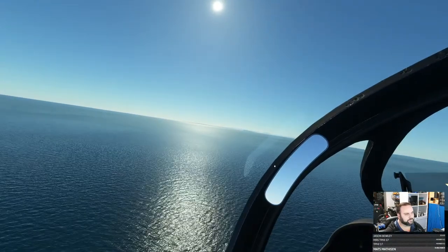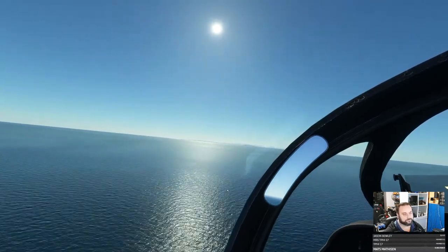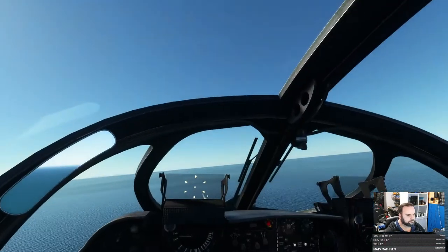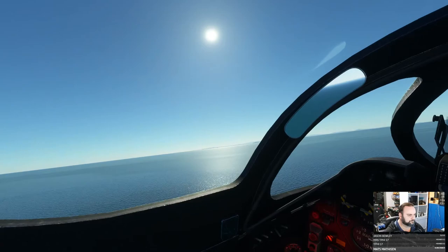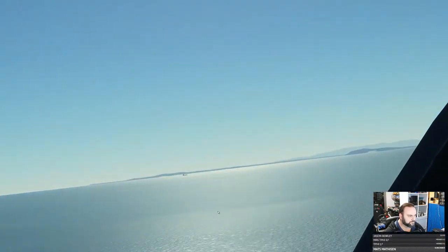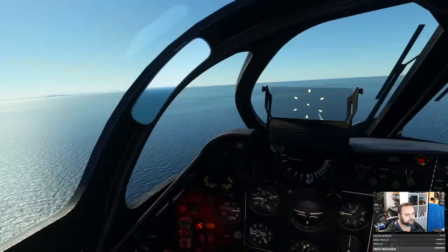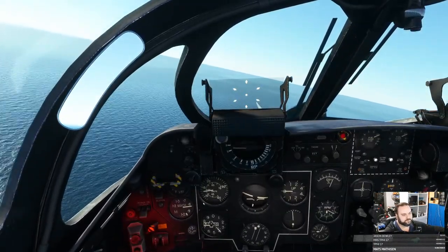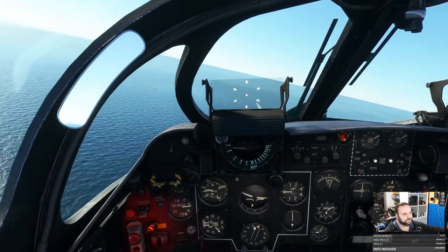Oh. What did I press? Nothing. Navy out there, or not Navy, sorry, a cargo ship. Yep. Oh, are we still full? No, we're not even full power. Bring that RPM back.